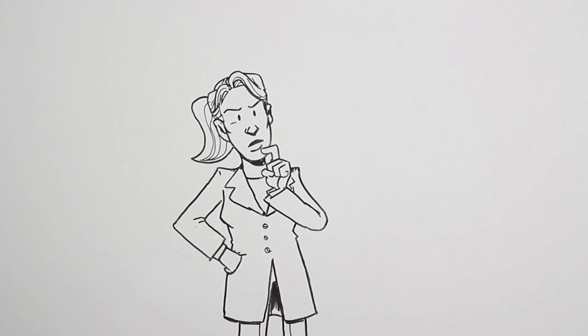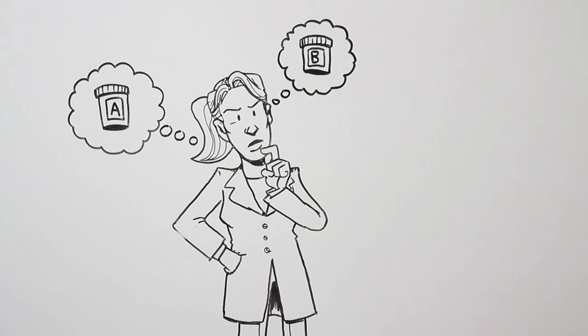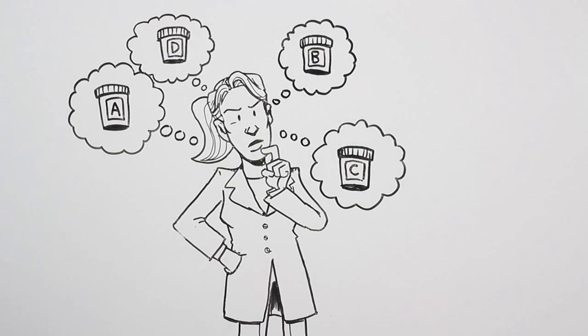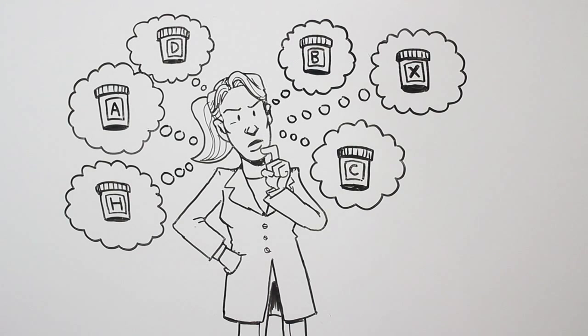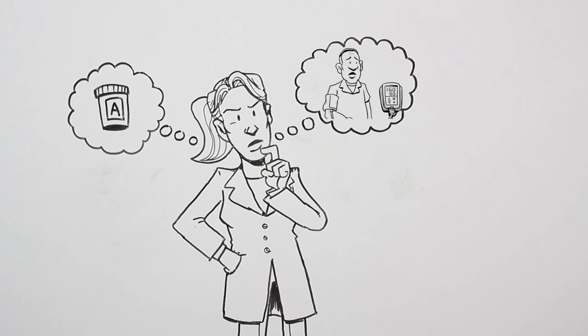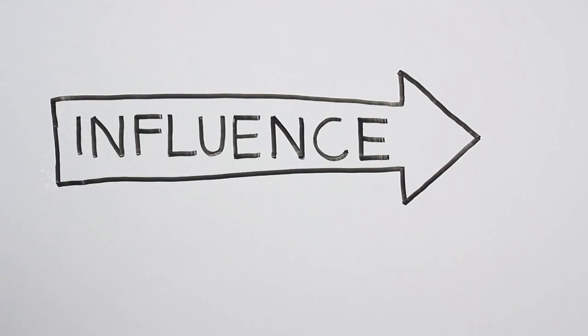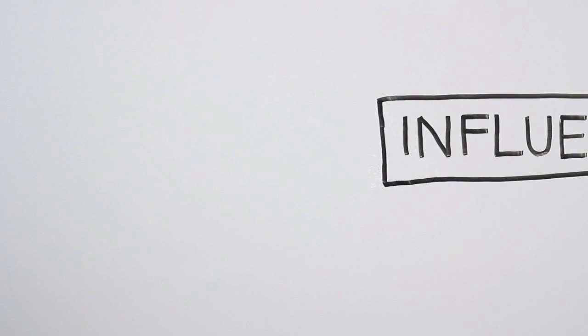Let's think about this. How does Dr. Anderson decide to use medication A to lower Anthony's high blood pressure, and not medication B, or medication C, D, H, or X? Is A really the best medication for Anthony? To answer these questions, let's take a quick look at all the different factors that might influence Dr. Anderson to choose medication A for Anthony.